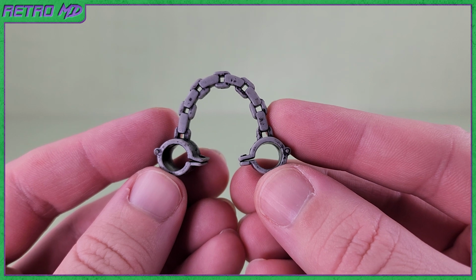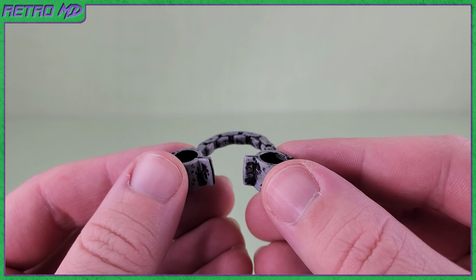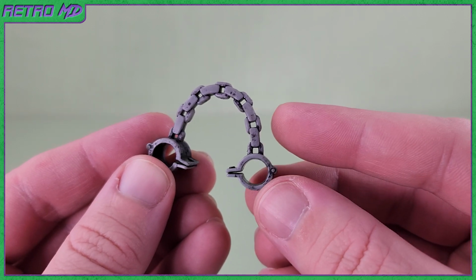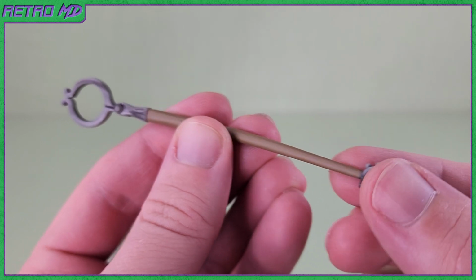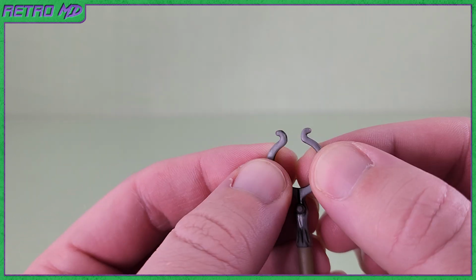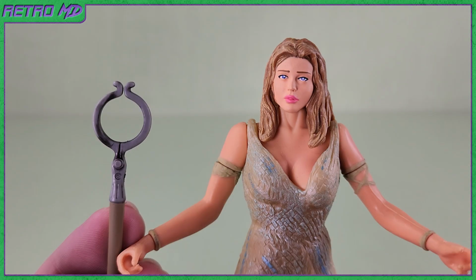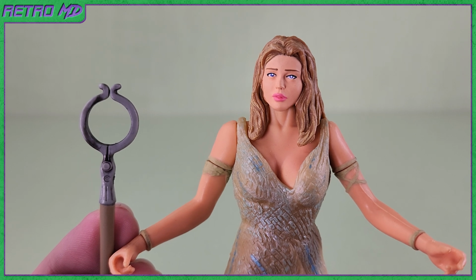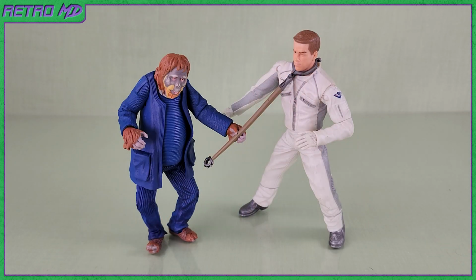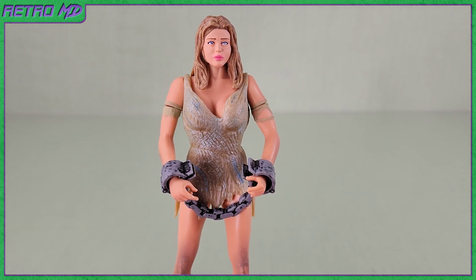The first accessory up is the shackles. The chain is made of plastic, but there is a nice black wash over them. The next accessory is the capture staff. The end can be opened up and be placed around the neck of another figure. In the movie it was used on Dana, but unfortunately her figure's hair prevents it from going around her neck. Instead, Leo will have to substitute. The shackles can be placed on Dana though.